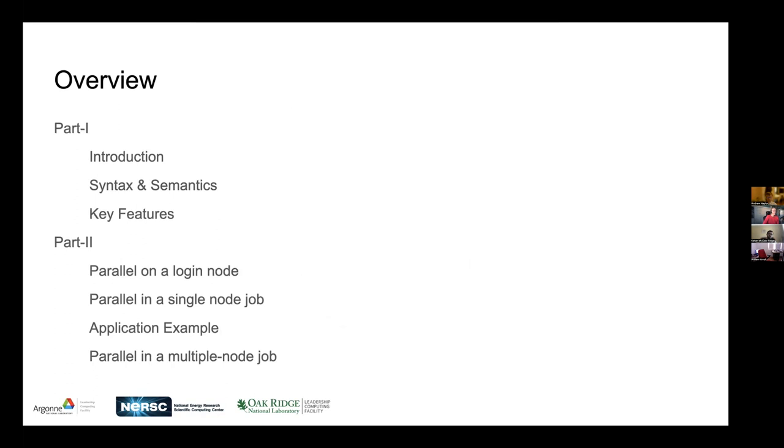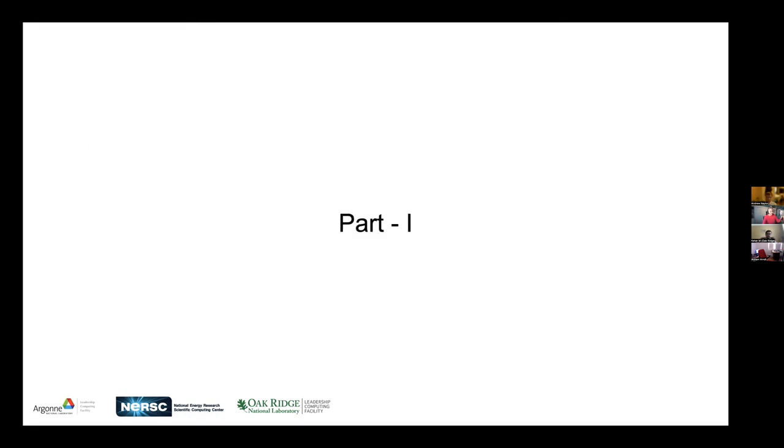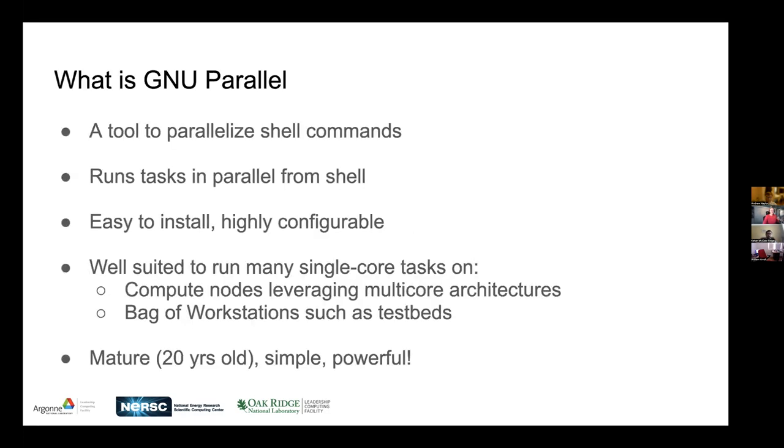So this slide basically gives an overview of what's going to come in the upcoming slides. I'll start right away with a generic introduction to what GNU Parallel is. I'm sure many of you have heard about this tool. It's an open source tool, generally available to use, that can parallelize shell commands. It runs right from your shell, and you provide commands and it will run them in parallel.